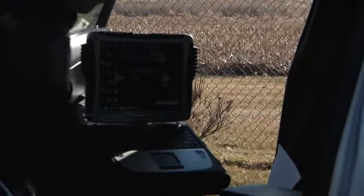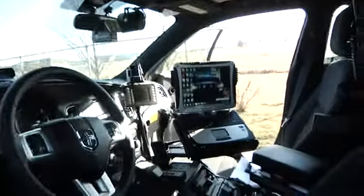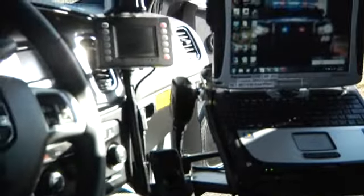This is our light and siren controller, and this is our radio that we talk to city and also to our dispatch center. And the little item on the side of the computer there, that's a barcode scanner. On the back of your driver's license, if you looked at, there's a barcode.